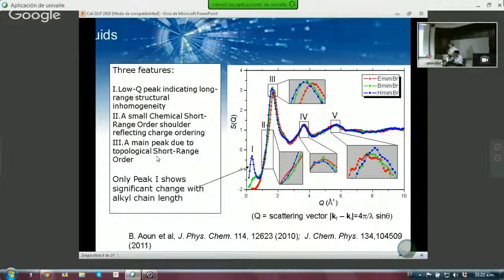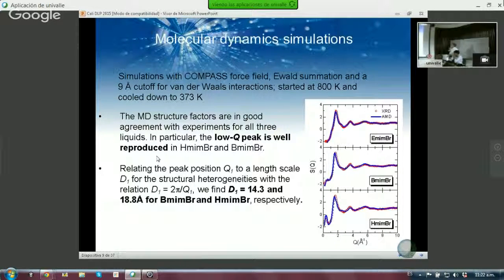So an obvious interesting question to ask is, what is giving rise to this feature here, and why is it increasing as you make the alkyl chain longer and longer?